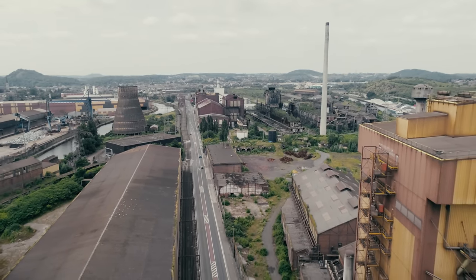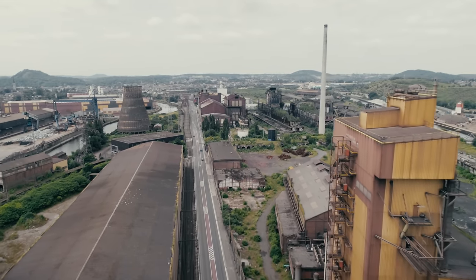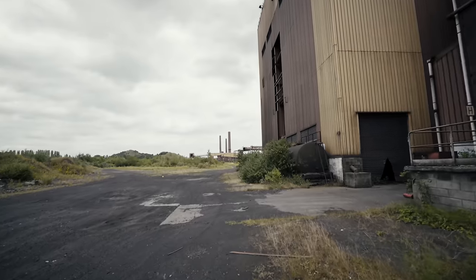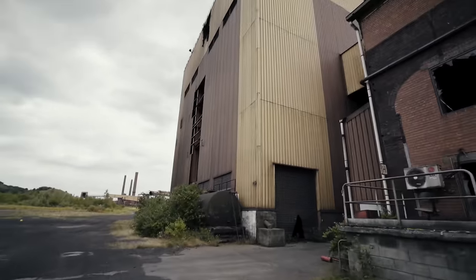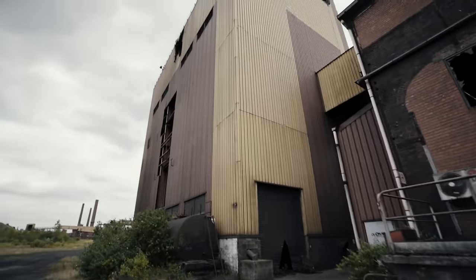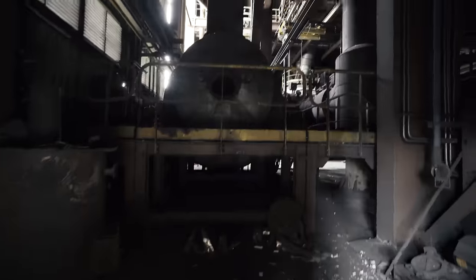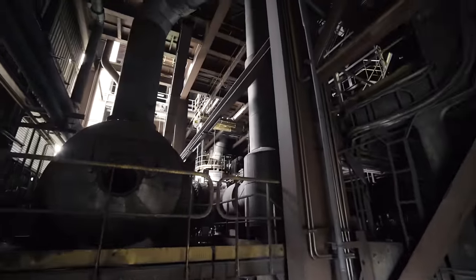This building we're entering now was the coal injection plant. It was added to the site in the 90s as a means of improving efficiency. Its job was to pulverize coal into a fine dust, which would then be mixed with hot air and used in the blast furnace. Yeah, this is a pretty easy entry. It looks pretty cool in here.